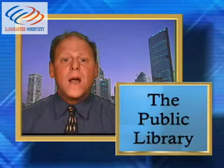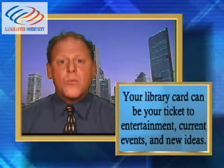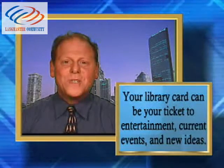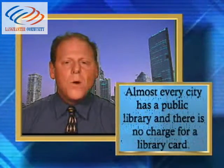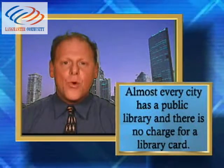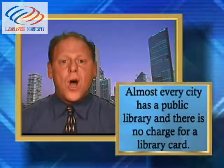Okay, this next paragraph is called The Public Library. Your library card can be your ticket to entertainment, current events, and new ideas. Almost every city has a public library, and there is no charge for a library card.